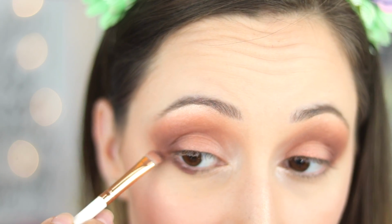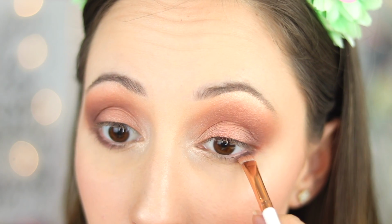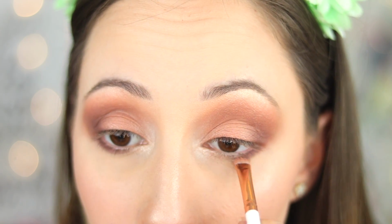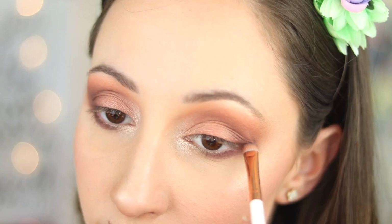And the color is not very intense. Also bring it into the outer corner. It blended more easily into my lower lash line, but I think that's because it is a small area. Not my best work, guys. I have other tutorials with better eye looks.